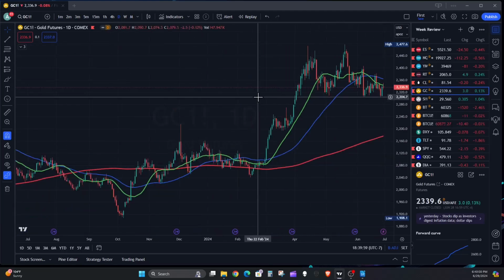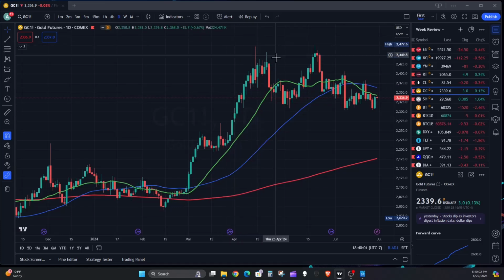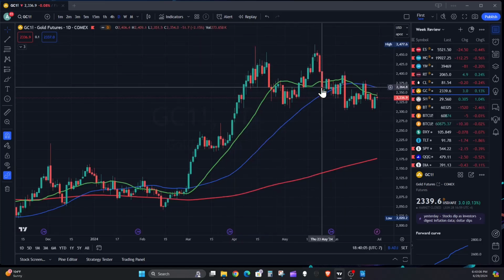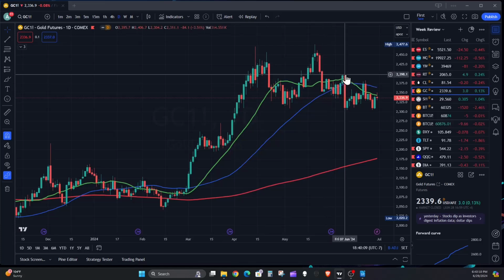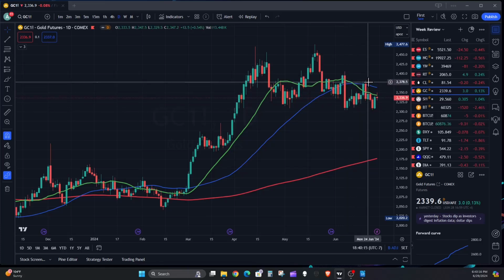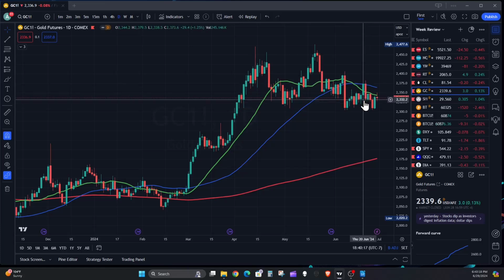So now we see this on a daily chart, a clear double top. We had a big move, moved sideways, dropped again, came back down, and we came back up, got slammed again. Monday, Tuesday, Wednesday, Thursday, Friday. Yeah, so that was on Friday.